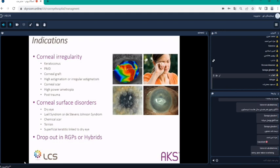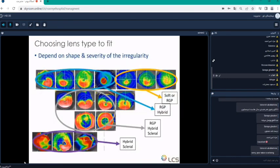The last indication is for patients where we did not manage to fit them in RGP or hybrid lenses. You have different types of topography, from small corneal disorders to an early keratoconus. When you have an early keratoconus, most of the time it is better and easier for the practitioner, but also for the patient, to be fitted with soft or RGP lenses or hybrid lenses. But as soon as you have more advanced cases of corneal shape disorders, it is much easier to fit with a scleral lens.